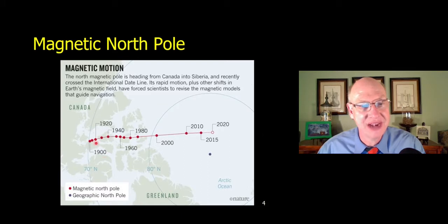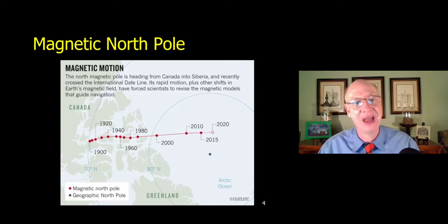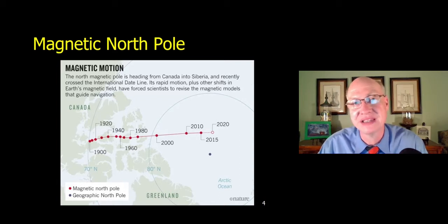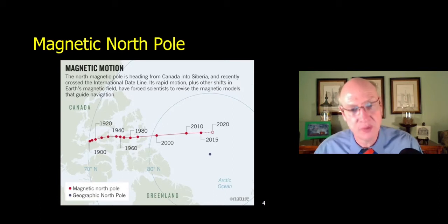This is northern Canada over here. This is Greenland. So the magnetic pole has moved across by the North Geographic Pole, and now it is moving down into northern Siberia. The reason the magnetic pole is moving has to do with the dynamo deep down inside the Earth and how the Earth's magnetic field is generated. And frankly, we don't understand that dynamo well enough to know precisely why the Earth's magnetic field is constantly moving or changing. But just know that a compass points towards the magnetic North Pole and not towards the geographic North Pole.